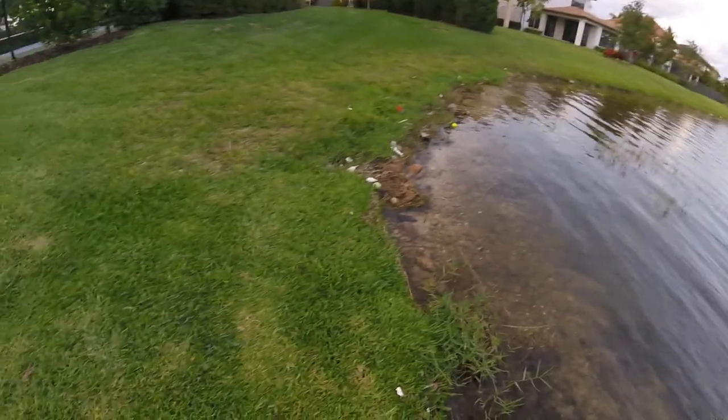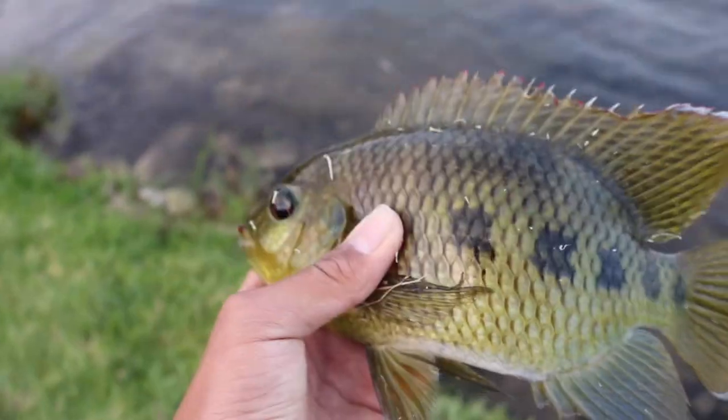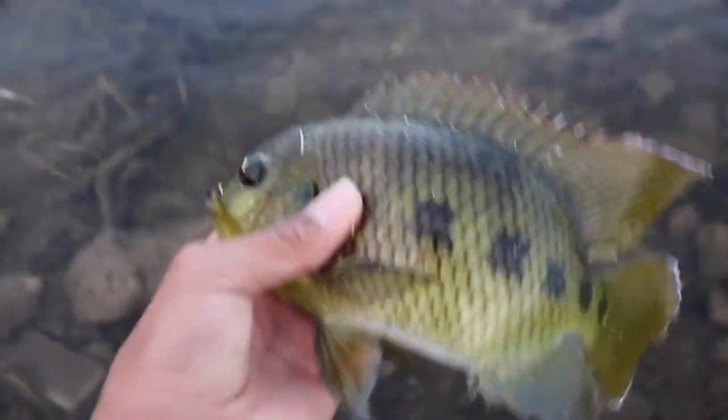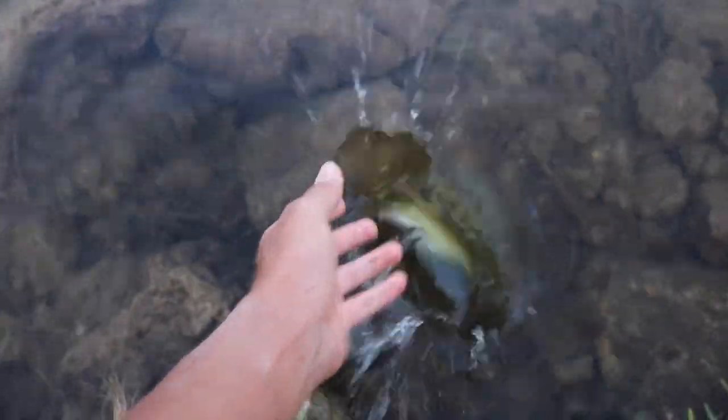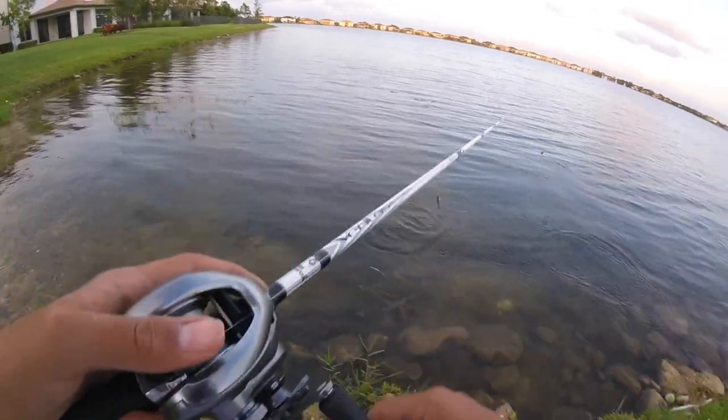Oh, that was sick. On the jerk bait. I sight fished that. All right guys, tilapia. I saw him on his bed. Oh, there's the other one. I saw him on his bed, pitched my jerk bait right at him and he crushed it. There he goes. Holy crap, he destroyed that.